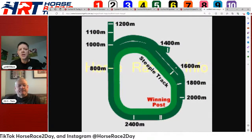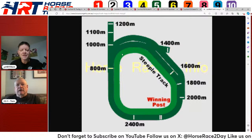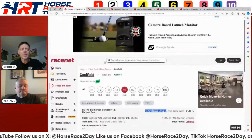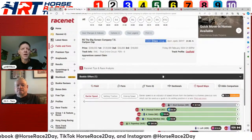We're going to start here, and then we're going to work our way up and down and then around to the finish line. Any particular running style that you feel will do the best at that distance? Mid-pack closers. All right, let's take a look at what the race shape might look like. I know I have that in here somewhere. All right, form, speed maps. Here we go.